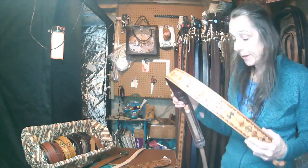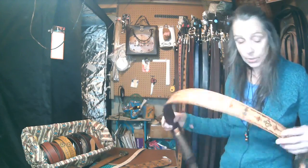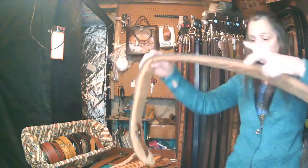Now I make guitar straps in all different widths. I have 1.5 inch right up to 4 inch. So this was a 2 inch, I believe. I also have, and so here's a wider one.